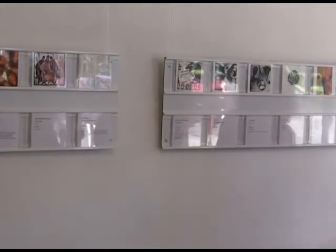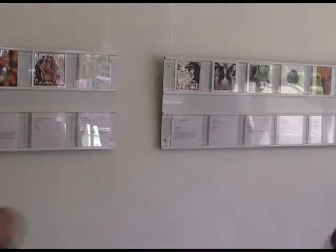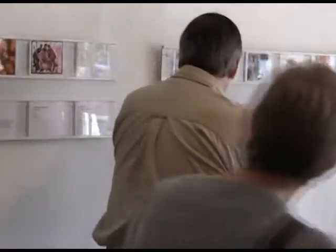So let's go to this wall. Everybody's sort of... I'll go at the end. I'm not trying to select things that I think are the best. I'm just saying there are things that appeal to me.